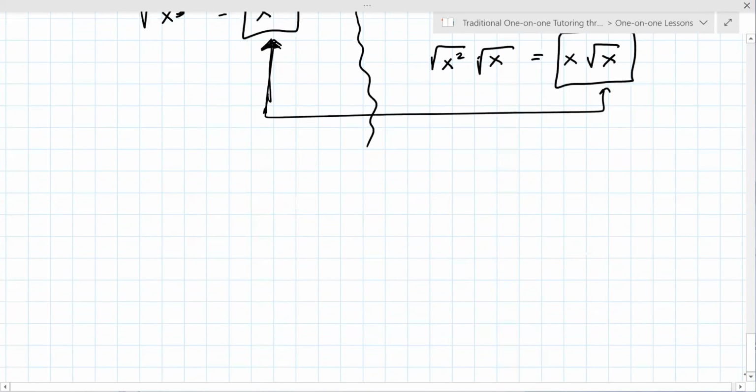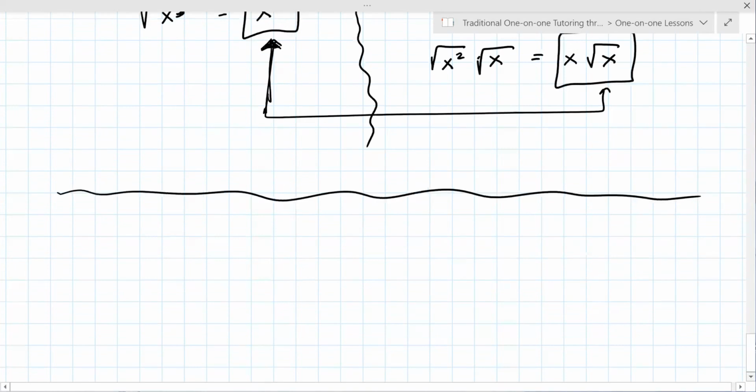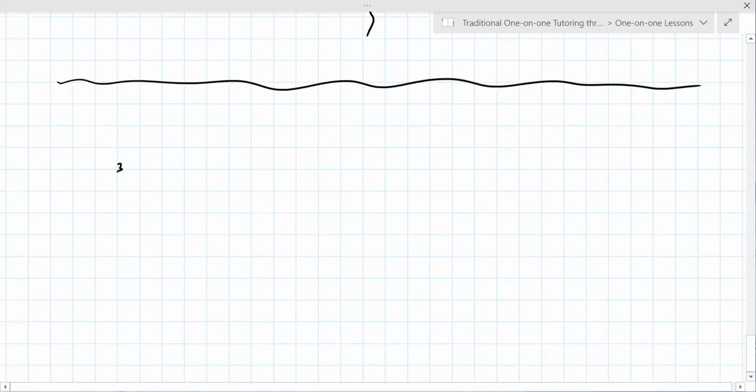So let's try another problem here. This isn't a skill you just learn; you do one problem and you get it. Let's say it's the cube root of x to the 4th. So we know that this is x to the 4/3 power.